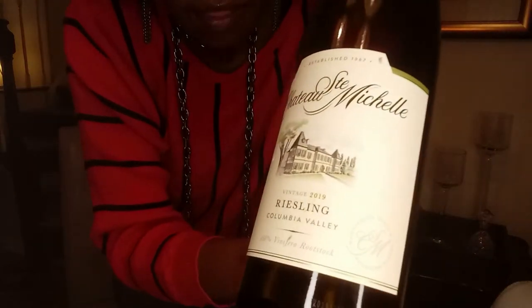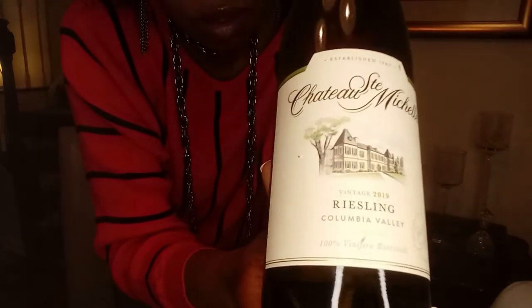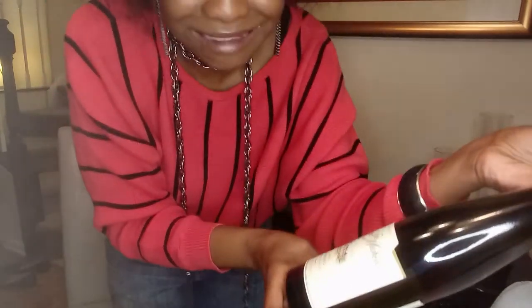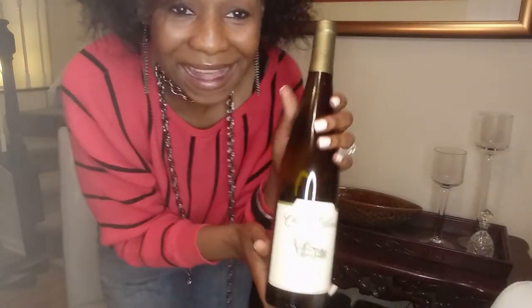Okay, I've never had this brand before. If I did, I don't remember. But it's a Riesling. It's a vintage 2019. And this is actually one of my favorite go-to spring wines because it has that really nice, light, crisp, sweet, semi-sweet taste to it. So we're going to take a quick sip and I'm going to explain to you everything that I might be tasting in it.